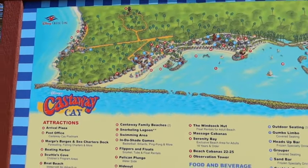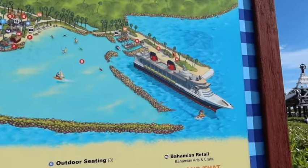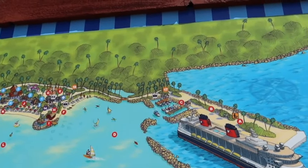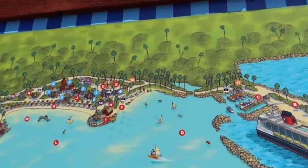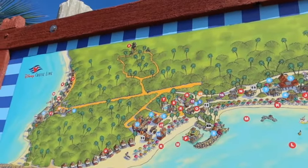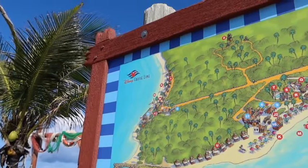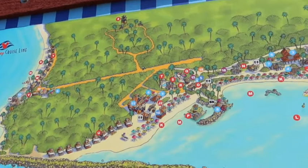Okay, so here is the Castaway Cay Island map. Right here you can see it's where we've docked in. Then you'll walk a little bit there out to like 17. That's the tram stop for cargo handling. Then that tram is gonna go along this whole route through here. It's gonna make two different stops, one a little bit further out and one closer in. Right over this way is the Serenity Bay, right back here on this further side. Family beaches are going to be out by here.